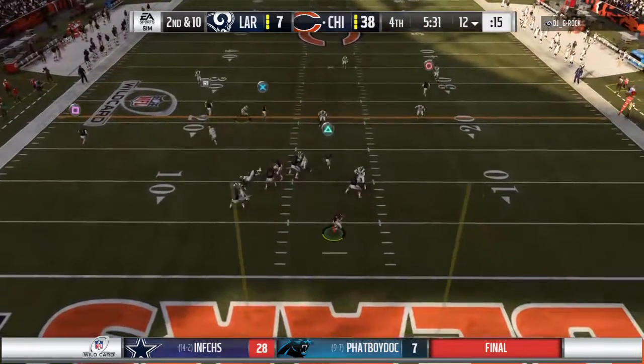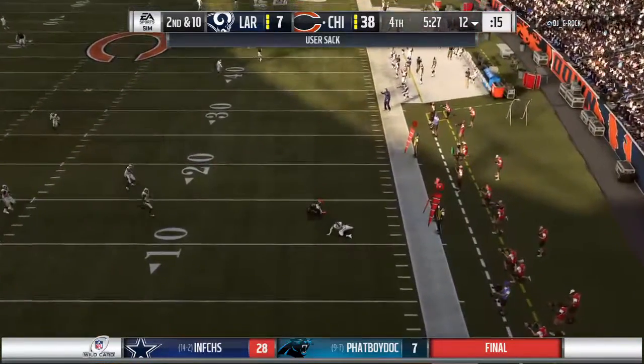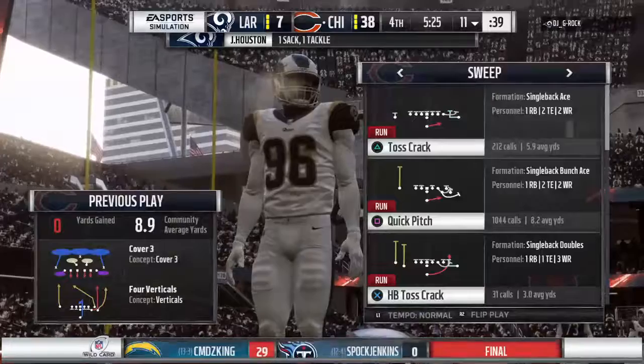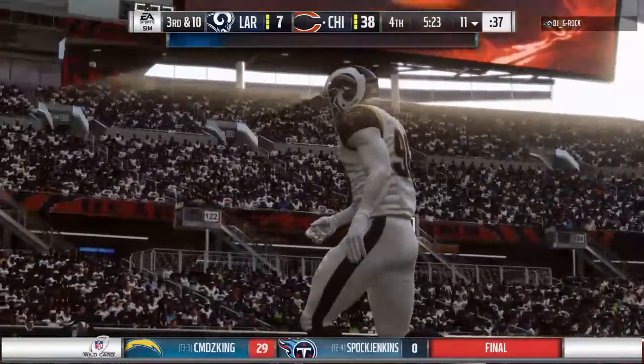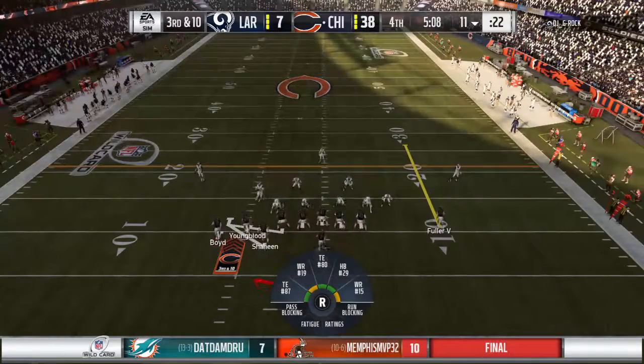Now he'll look to throw here on 2nd and 10. Flushed out right. And he can't find anywhere to go with it. And he goes down. Justin Houston able to get in there and drop him behind the line.